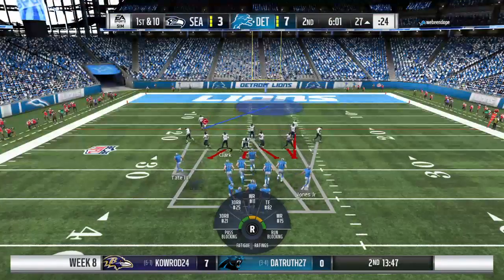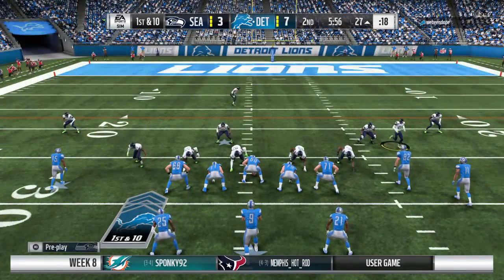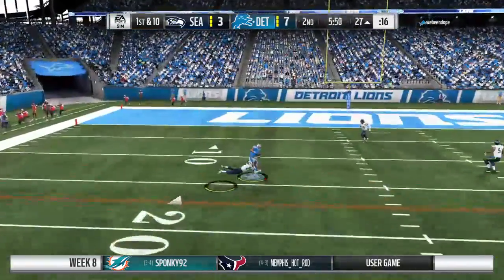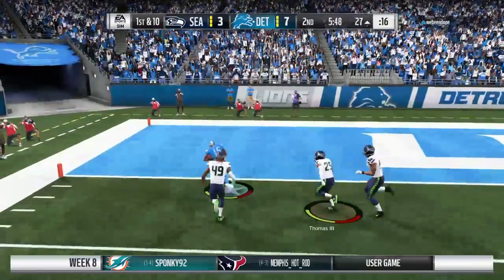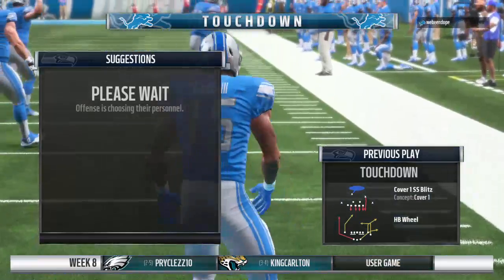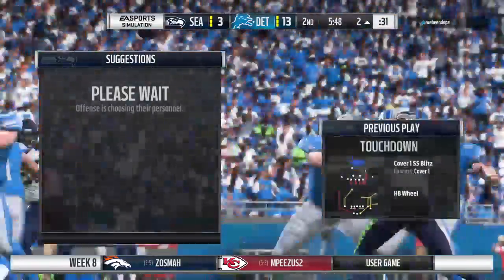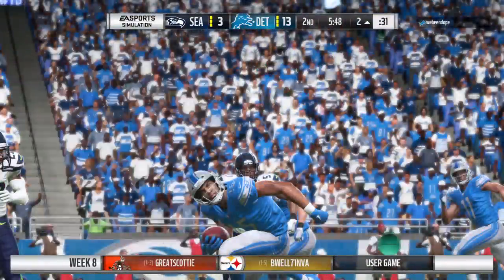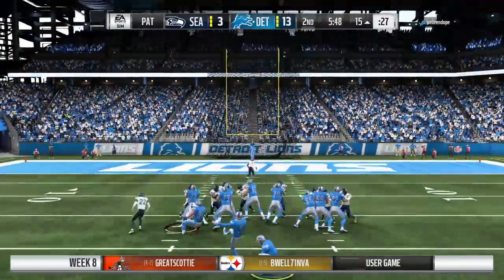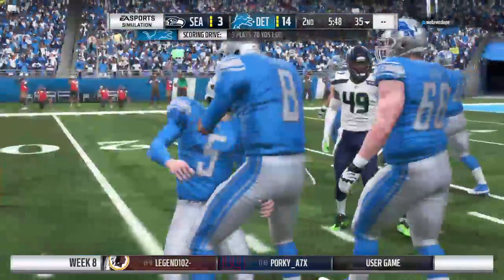So from Seahawk territory now, it's 1st and 10 at the 27. A shotgun snap for Stafford. It's brought in left side by Tate. And he takes this one in for a Lions touchdown. Golden Tate, his 4th touchdown on the year. And the Lions are able to grow their lead. Prater on to add the extra point. Extra point good by Prater. And that pushes the lead up to 11.